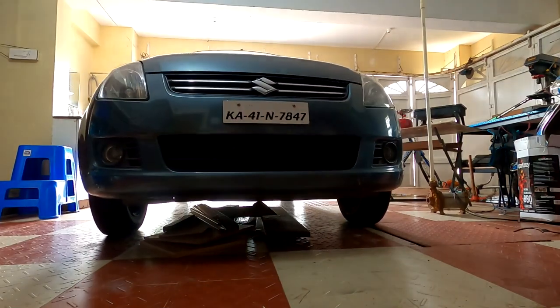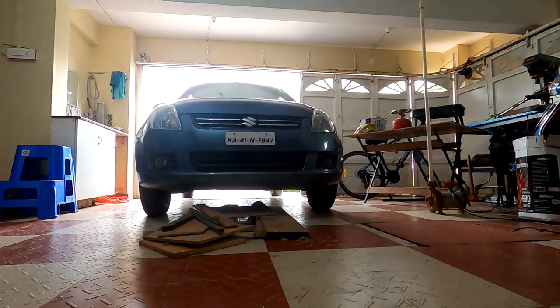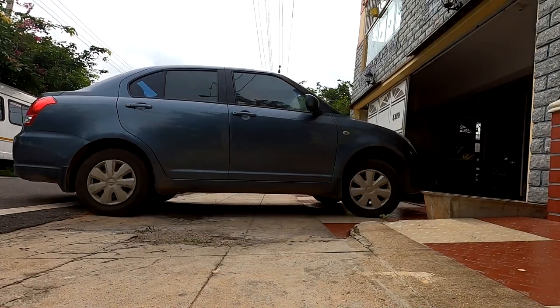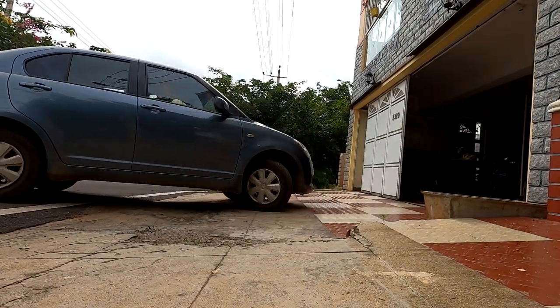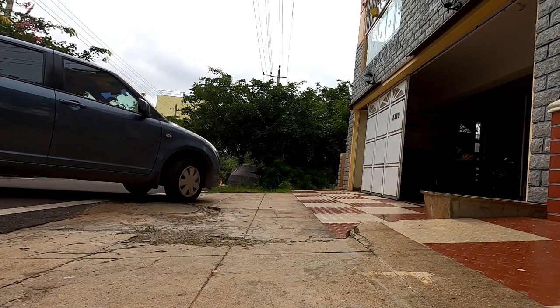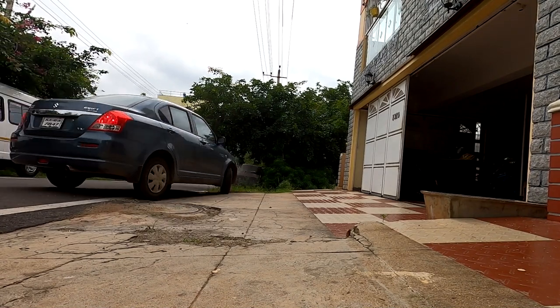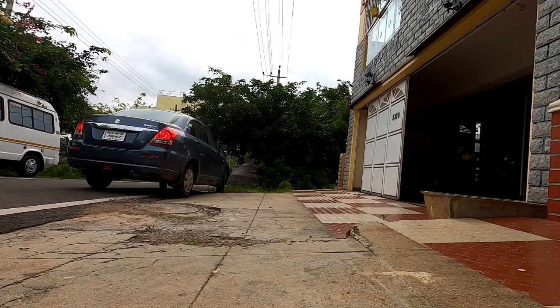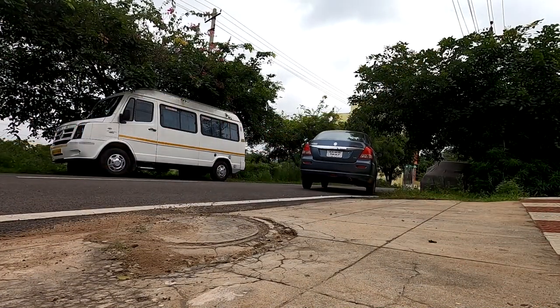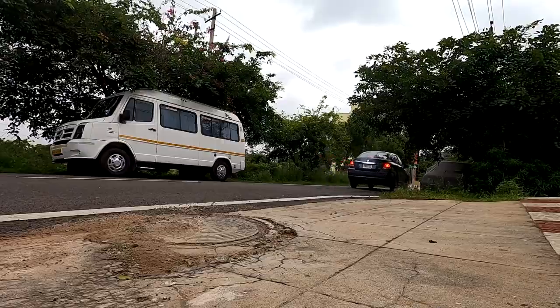On Saturday morning, I figured out an adventure. They rent out quad bikes, and we can go on a trail. It's a nice place, 30 minutes from my home. So I decided to go there and have a little bit of fun.